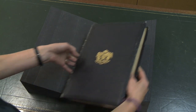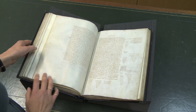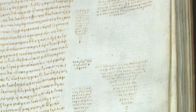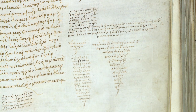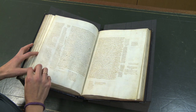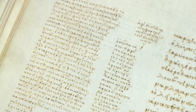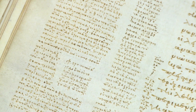This manuscript of the Dialogues of Lucian is the earliest surviving manuscript of this author's work. This manuscript is particularly interesting because it contains scholia, or marginal commentaries, written by the Archbishop of Caesarea in the early 10th century, showing the interest of prominent Byzantine churchmen in pagan literature of the classical world.